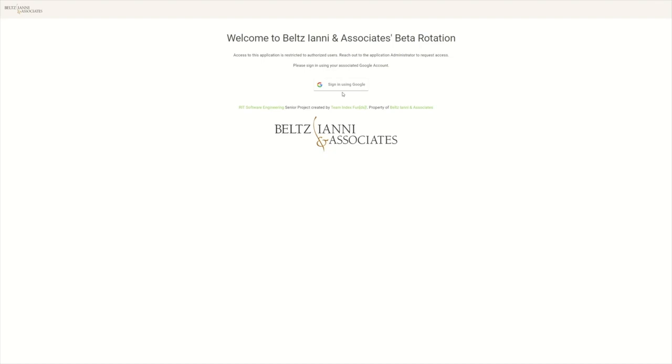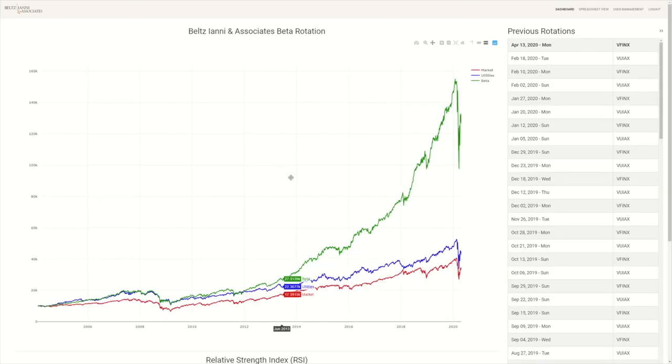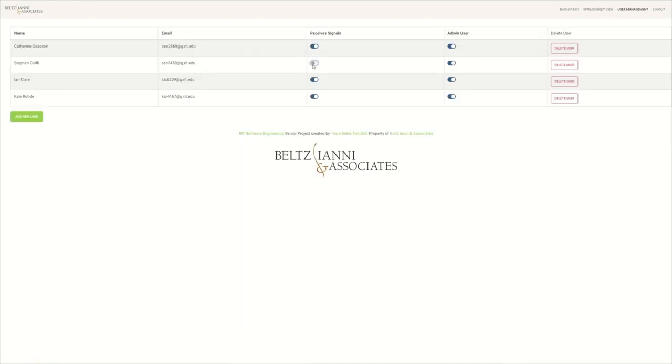Using the dashboard, financial advisors can analyze the backtesting results for this algorithm against 2 buy and hold strategies, helping demonstrate the beta rotation strategy to potential clients. Advisors can track past rotation signals and receive email notifications each time a new signal is generated.